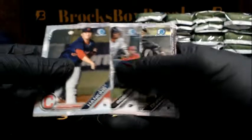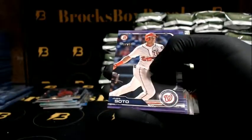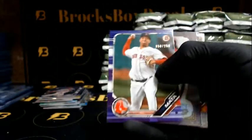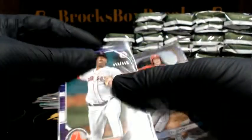Franco's the main guy. I mean, his base auto sells for, you guys looking the other day, at least release day was going for $700 for just the base autograph. We got Soto going out to the Nationals at 250. Purple paper and another purple paper. Mata going out to the Red Sox at 250. And Bohm. Sterling insert.